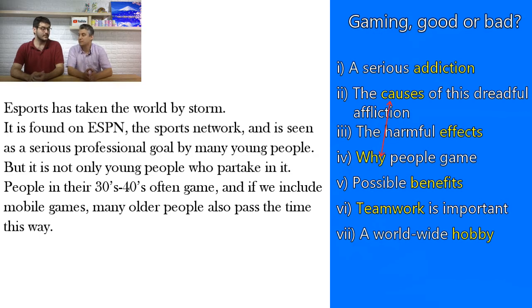Next, we will be looking at the other sentences. I'd want to read this next sentence, but only after I've skipped it the first time. We've come back to this question. So what's the second sentence? It is found on ESPN, the sports network, and is seen as a serious professional goal by many young people. Just from that phrase, it is found, that's referencing back to the subject of the previous sentence, which is esports.